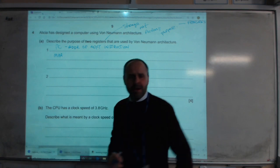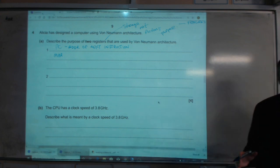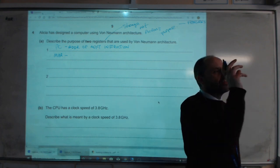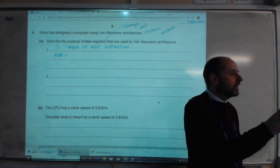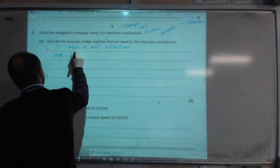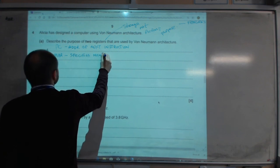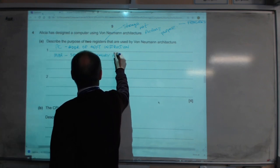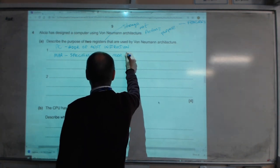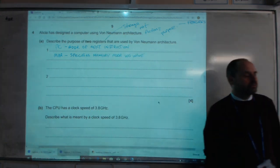Right, the memory address register. It doesn't do anything, it doesn't fetch anything. A few people said that, it doesn't do anything. What it does is the value that it holds is the memory location that is selected, ready for access. So it specifies the memory address or location, but address is the correct word, that we want to access. That's it. So if we want to read something from memory, that's the location we're going to read from.